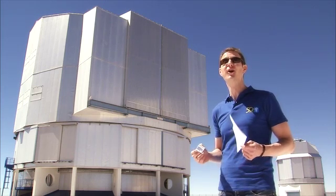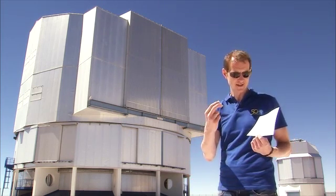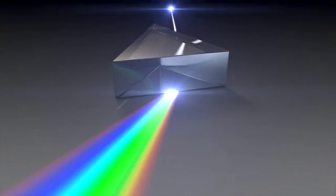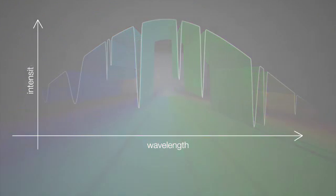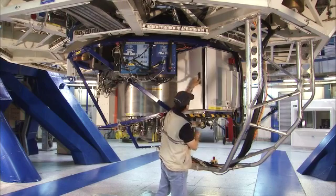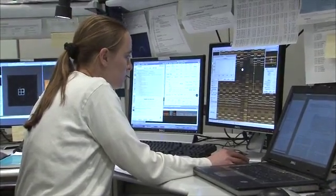But astronomy is not only about taking images. If you're after the details, you have to dissect the starlight and study its composition. Spectroscopy is one of astronomy's most powerful tools. No wonder ESO boasts some of the world's most advanced spectrographs, like the powerful X-shooter. Images carry more beauty, but spectra reveal more information.